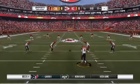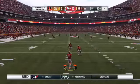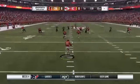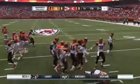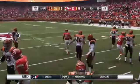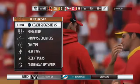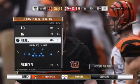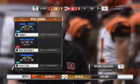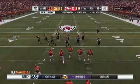Get set to match up between the Cincinnati Bengals and the Kansas City Chiefs. This one taken just inside the 10. Solid return, pretty good field position. They'll start at the 32-yard line. From the 32 now, here's 1st and 10.